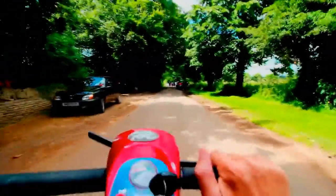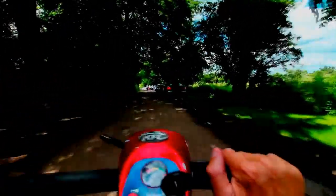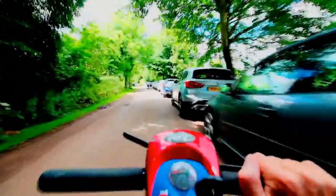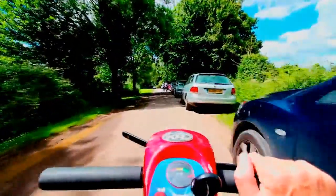Well, anyway, this is my book here. We'll have a look at that later on. For now, let's get a move on and go and see what we can see. So we're on a little side road, unclassified or B road. Basically, from where I am now, I'll be aware of traffic coming up behind me, and traffic coming the other way.